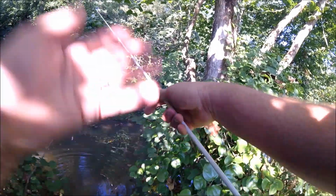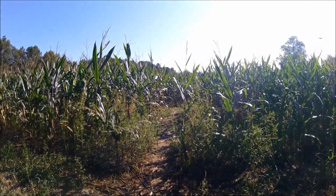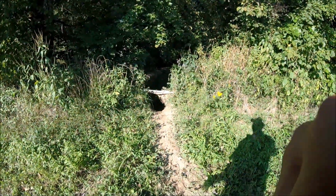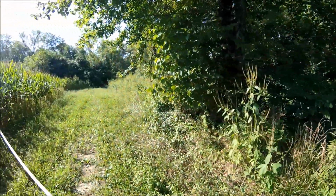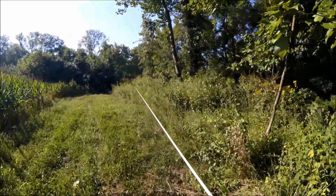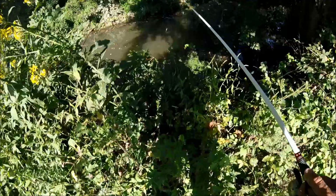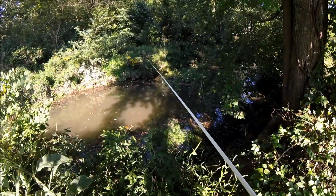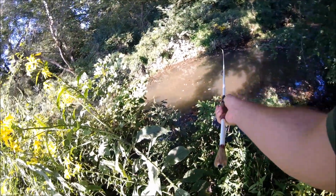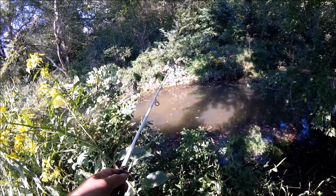Number three. You see that? Either that's a deer trail or a beaver run. I think up around the corner when I was driving in here, I seen a beaver dam, which is why this part of the creek is much deeper. See if we can make a cast here. It's starting to be fall, so a lot more leaves in the water.